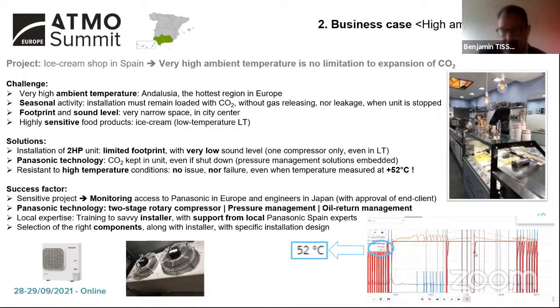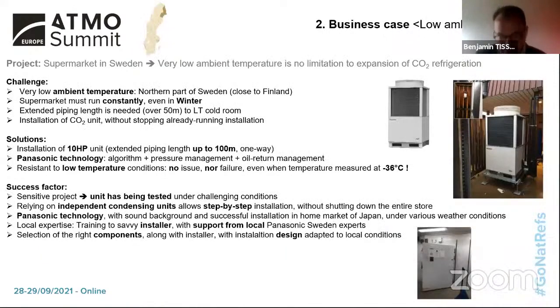Super high in Spain, but we also had the opposite side of the coin with an installation in the northern part of Sweden, where we measured, during wintertime, ambient going down to -36 degrees C. So in other words, it's safer to sleep inside the cold room than outside of the supermarket. Super low ambient temperature. Unit must run constantly. It's connected to cold rooms plus closed showcases. Extended piping length: I wanted to underline piping length going up to 100 meters. I think the farthest point reached about 95 meters, if I remember correctly.